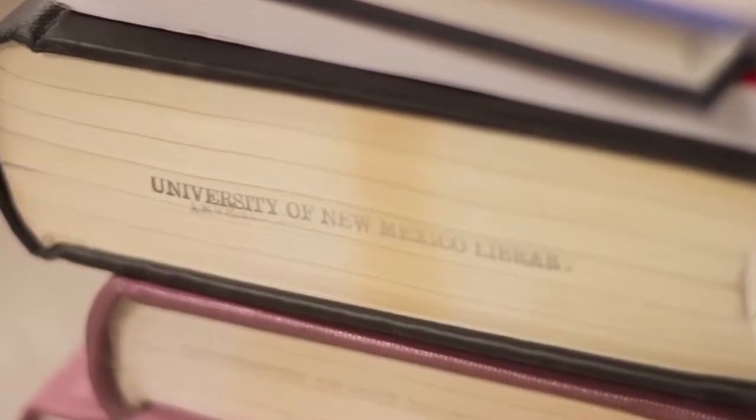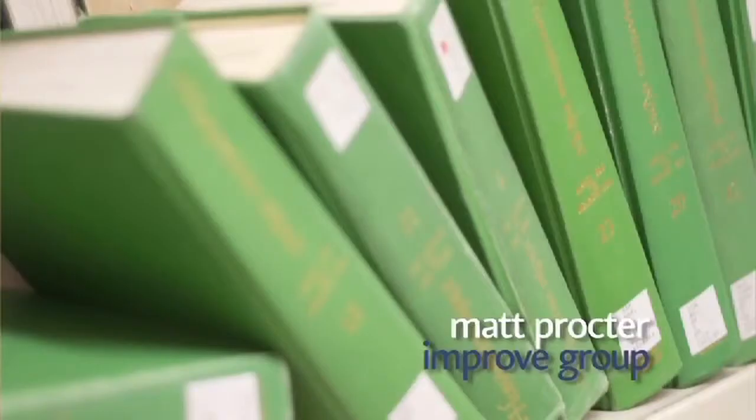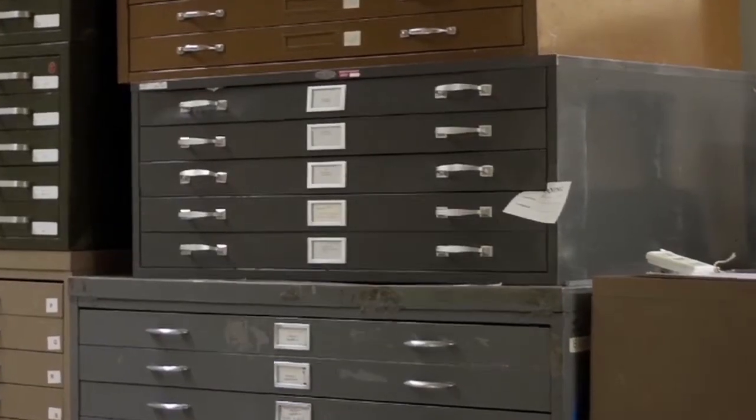Over the last century, as Zimmerman has grown, collections have expanded in different places, and as collections expanded, they expanded to wherever there was open space. So fast forward after 20 years of that, and you've got collections that should be together that are now in 5 different locations. And in general, there was no space.